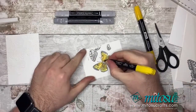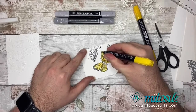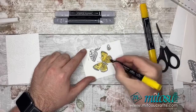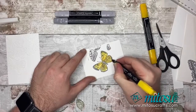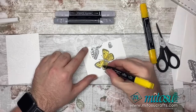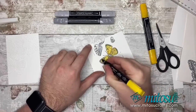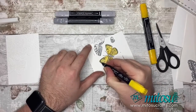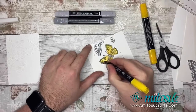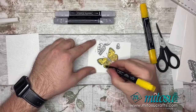Just need to go the other way around. So that's good. So all the way around here. Just colour this in. And then I'm going to go back over again with the dark, just to darken up that middle part a little bit, and then I'll use the grey for the body.